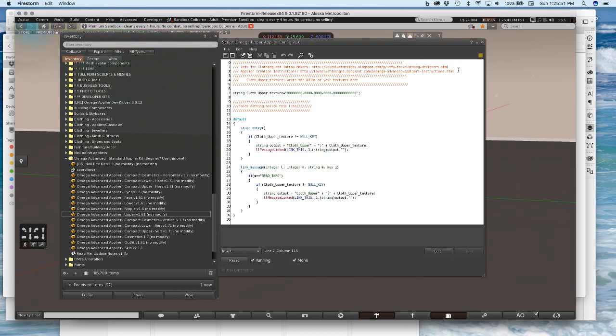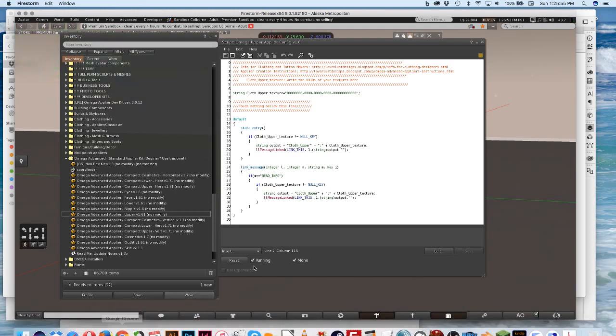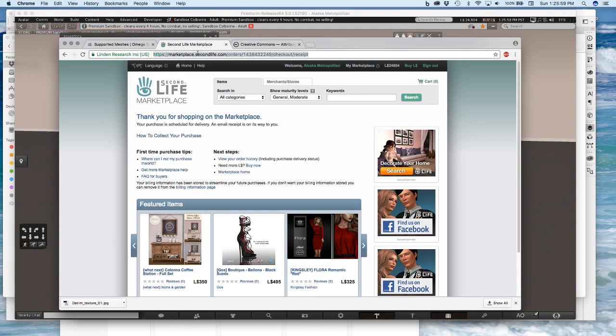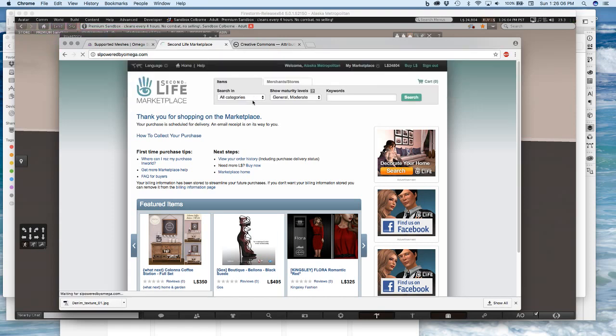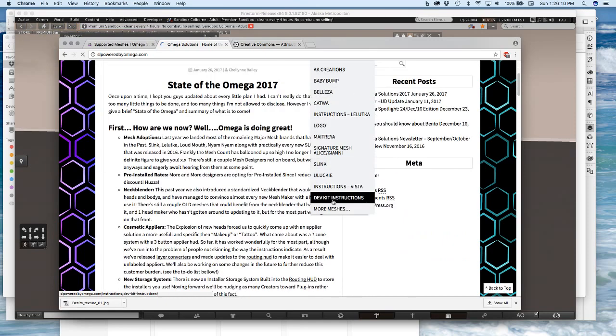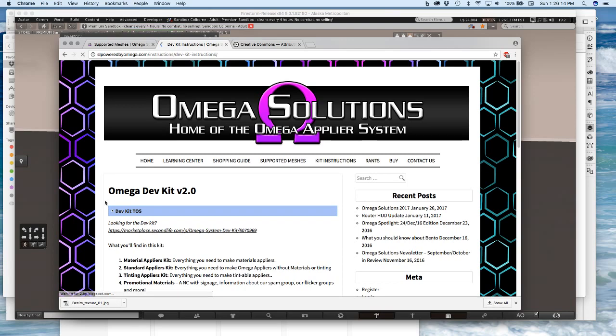And there are instructions online on the slpoweredbyomega.com website. And I will show those to you as well. Dev kit instructions. It's exactly where you think it would be.